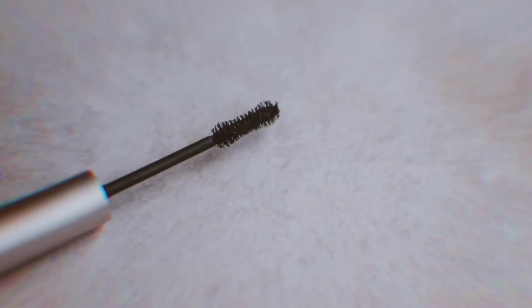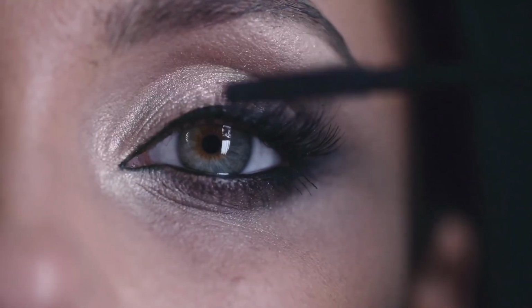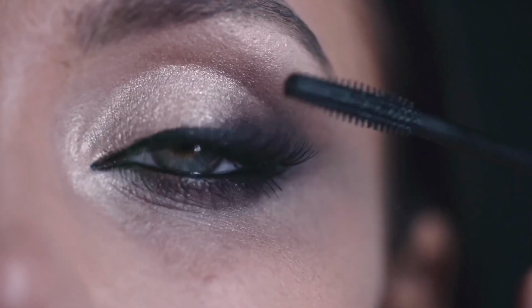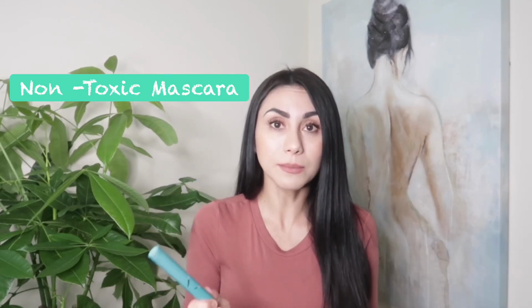I am going to be talking about mascara. We're gonna be talking about non-toxic mascaras. I completely go non-toxic on all of my makeup. I try as much as possible to live a healthy, holistic life. So for me, having a clean mascara is a big deal. Now, having a clean mascara that actually works, that's where things get a little crazy, right?